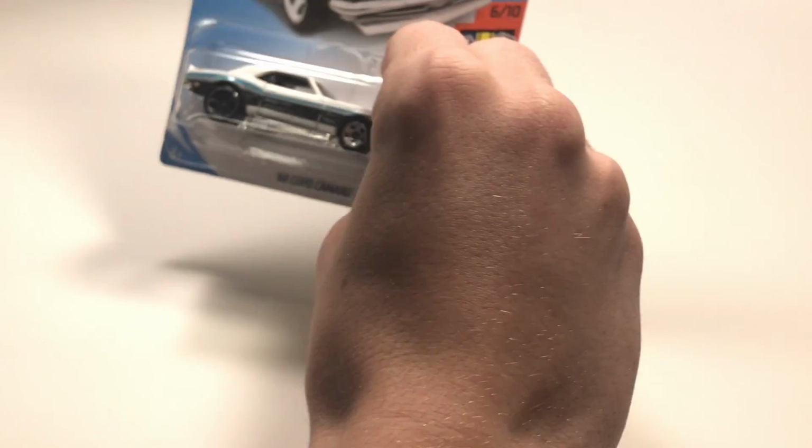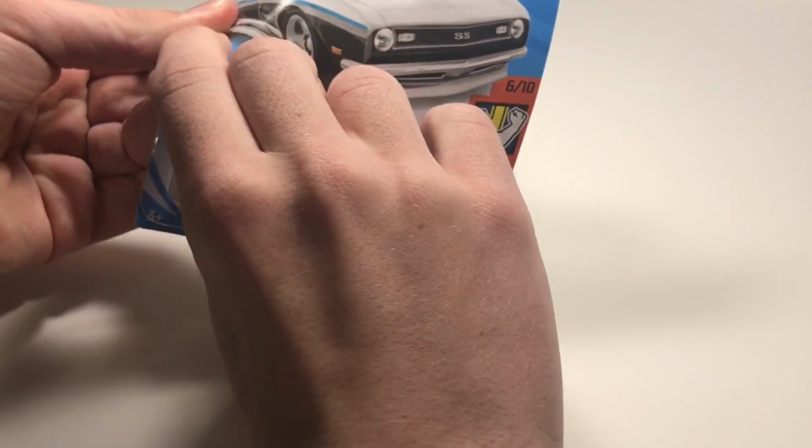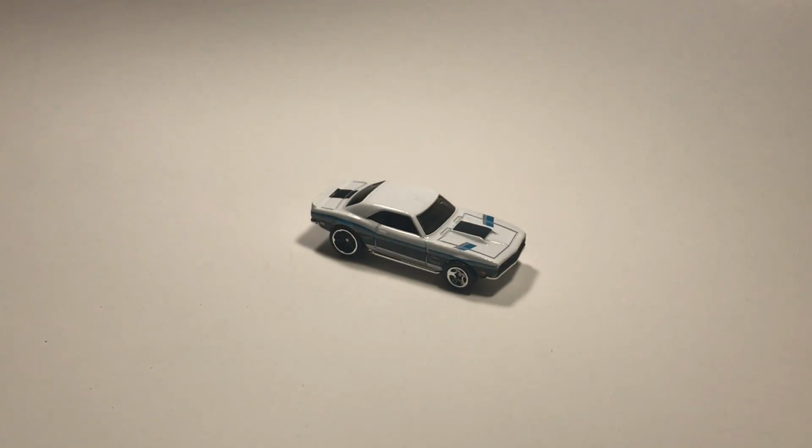Looking good. Next up, we've got a Copo Camaro, 2 different wheels, which is quite strange, but you know, I dig it. It looks good. I like the white and blue color combo, of course.